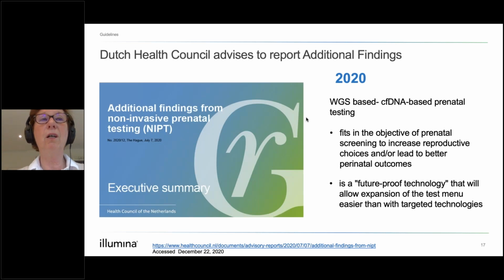They advised whole genome sequencing based NIPT because it fits the objective of prenatal screening to expand choices and to improve perinatal outcomes, and because it is also a future-proof technology that allows, with time and with increasing knowledge, expansion of the test menu. They advised that in 2020, after a study that started in 2017. I will come with the formal results, and I will talk about this as well.